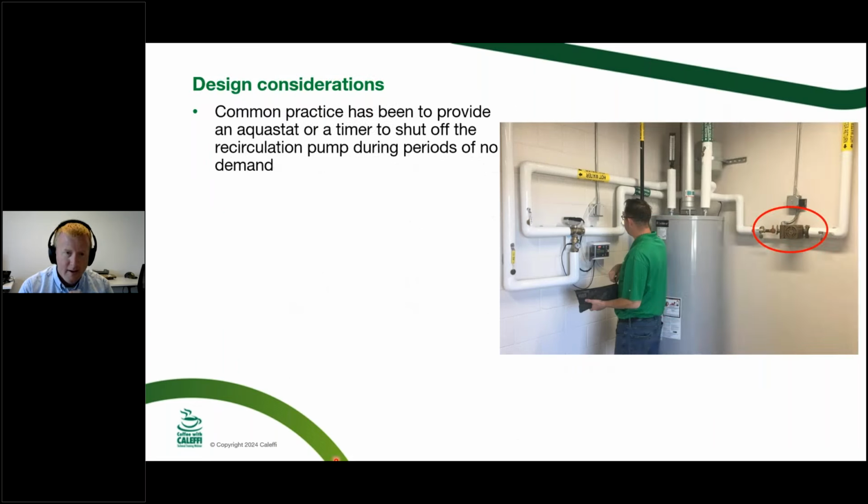So another one that we want to touch on is aquastats and timers. Now, I know many of you out there that are designing these buildings have to follow energy conservation codes, right? And so a lot of times they're talking about either demand-based recirculation, or they're requiring some kind of an aquastat or timer. Sometimes they'll even say you could do heat trace tape or something to that effect, to keep this stuff up to temperature. The downside to this is that you're going to have this potential for stagnation, right? So anytime you shut that circulator off on your domestic hot water system or your recirculation system, you're going to have this potential for stagnant water. Now, stagnant water is going to be a perfect breeding ground for bacteria like Legionella, right? So that's one of those things that we want to try to avoid.